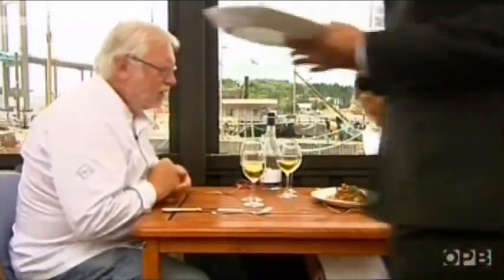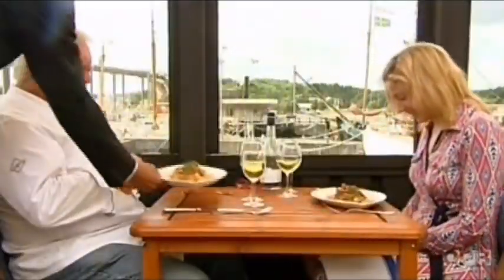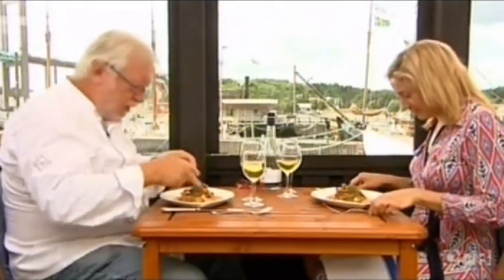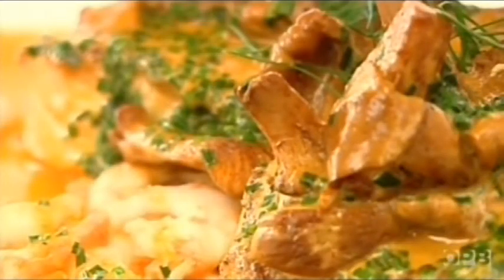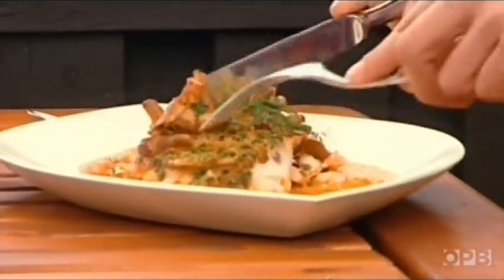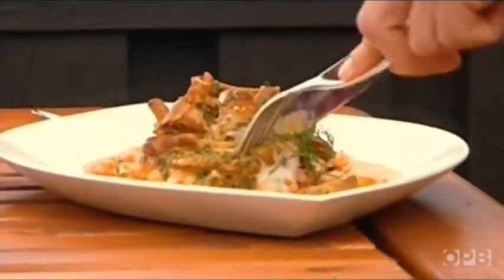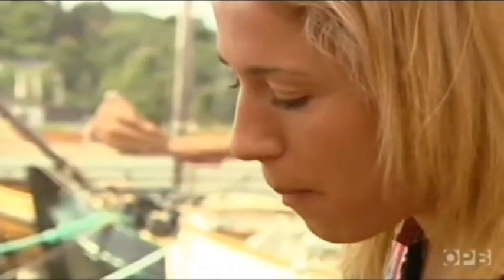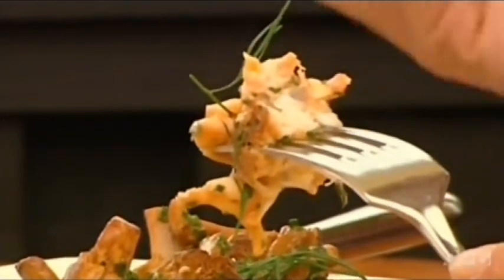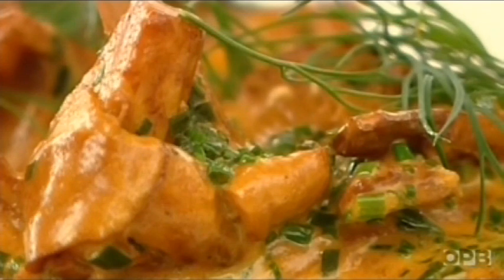Hey, he doesn't look so ugly anymore, does he? No. Wow, it looks fantastic. And the prawns. As you can see, we add the shrimps. And the dill. Yes, of course. The monkfish is so meaty, and the saltiness and the sweetness of the shrimps. Still juicy inside. Simply cooked, fantastic ingredients, no showing off. It's just delicious.